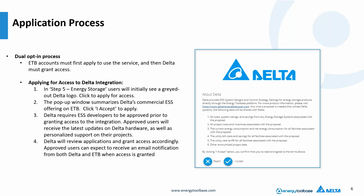Delta does require storage developers to be approved prior to granting access to this integration. And those approved users are going to receive the latest updates on Delta hardware and support on projects.